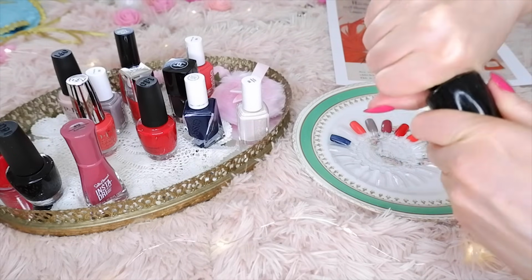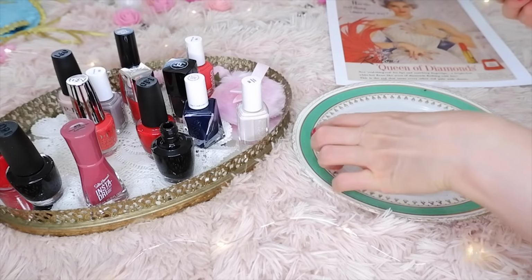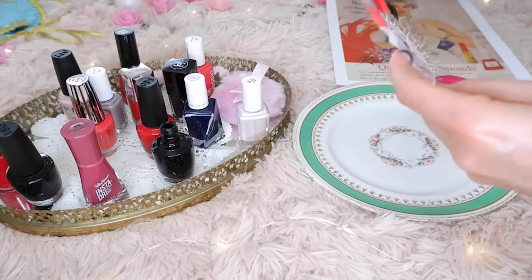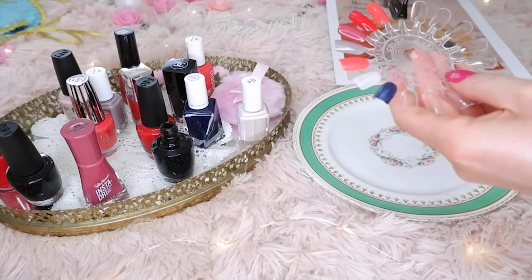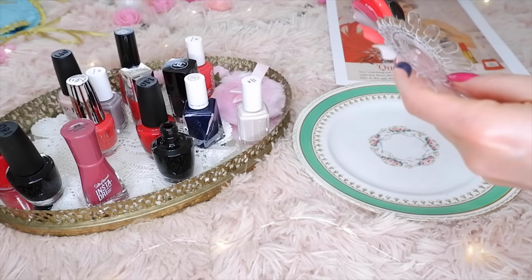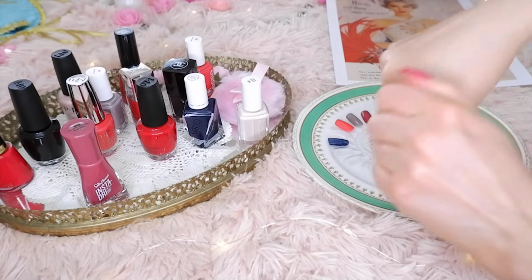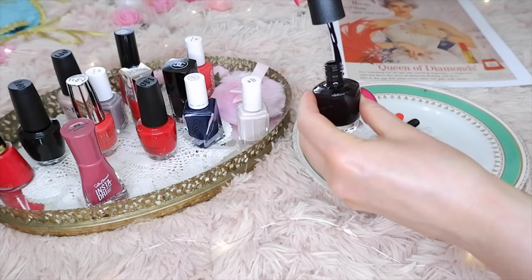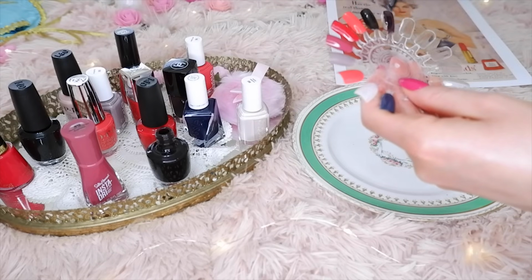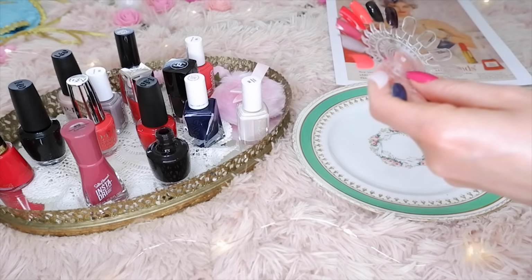I'm going to get into the darker OPI ones. This one is Black Onyx. Next OPI one is the Lincoln Park After Dark. This is kind of like a purpley black. So as you can see, it has like hints of purple versus the other one that has just pure black.